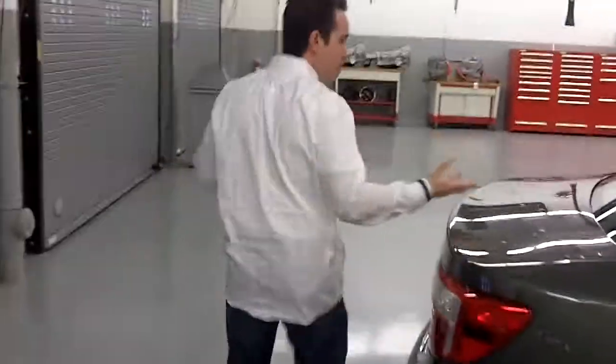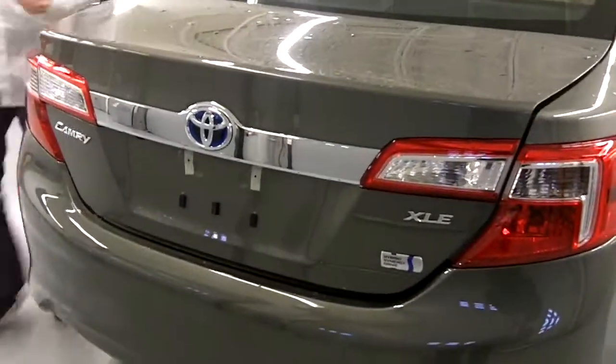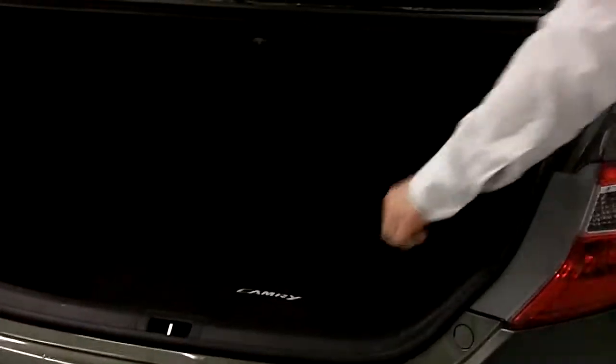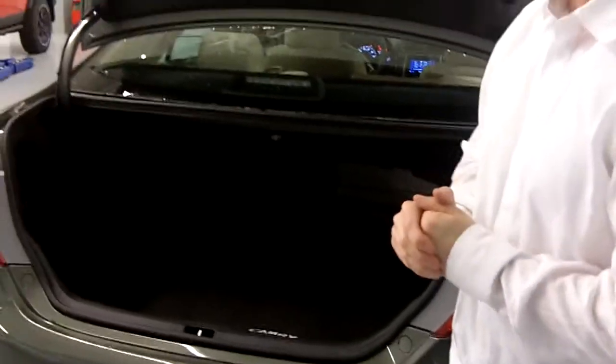One spot we made better for 2012 was the trunk. And the trunk for 2012 on the Camry Hybrid gains nearly 3 cubic feet of overall space. So you do have a much more user-friendly trunk in this car than you did in the 2011. And one side of the back seat does fold down to provide a small pass-through because we have decreased the size of the battery in the 2012 Camry Hybrid.